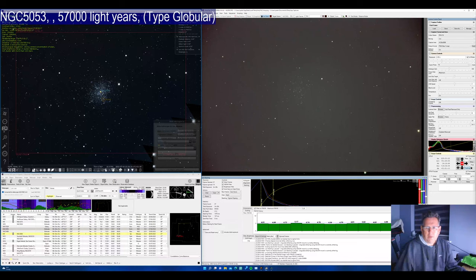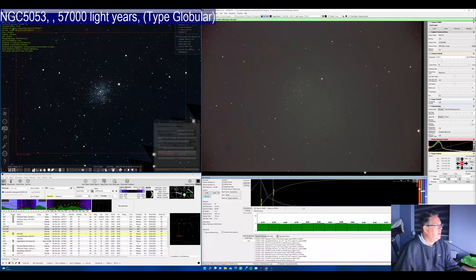Oh, hello. Yeah, another session of EAA with an 8-inch CPC-800, which is an 8-inch Maksutov-Cassegrain telescope on an altazimuth mount. My name's Pete, and we're on the Isle of Wight, which is an island off the south coast of the UK. And I'm just doing a stack of NGC5053, which is a globular cluster.